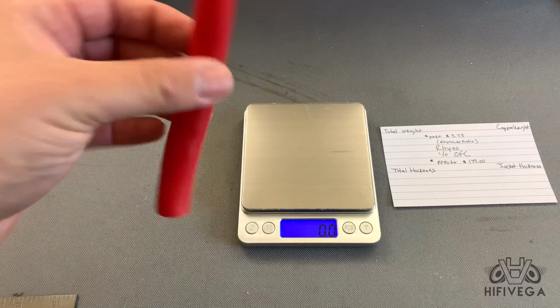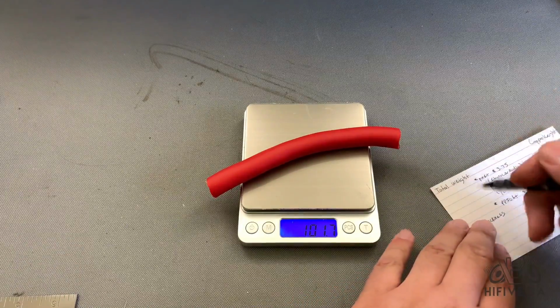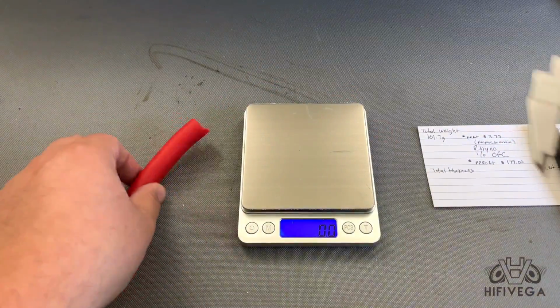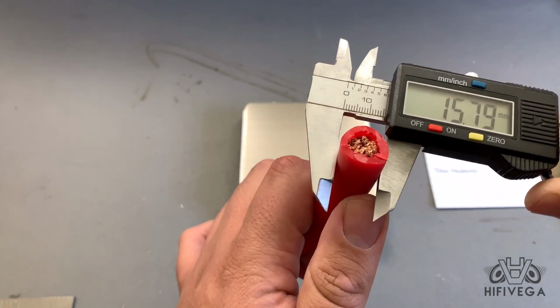Let's test out the Rhino and see what it's got. Total weight 101.7 grams. Now we will check the thickness. Overall 15.79 millimeters.